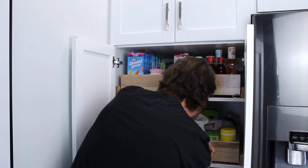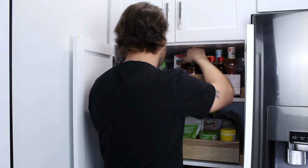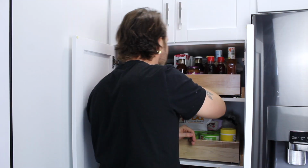I know it's in here somewhere. There's nothing like a pantry for excellent storage space, but these pantries can become a mess if they're not taken care of. I'm sure you've had the experience where you're trying to find something in there and it's a lost cause, no fun. The simplest way to organize your pantry is just with pull-out drawers. They're inexpensive, they're easy to install, and they're so functional.